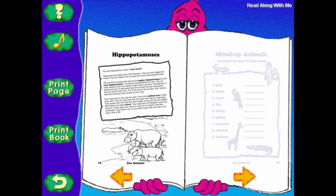The pygmy hippopotamuses are rare. They are small versions of the river hippos. Pygmy hippos are about 150 kilograms and only 75 centimeters high. Even though they are endangered, they are shot for their meat. 70% of the animal can be eaten. Also, farmers shoot them because they trample and eat crops.